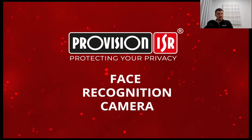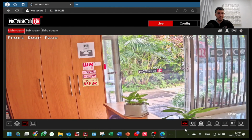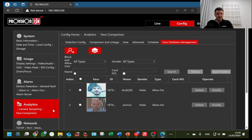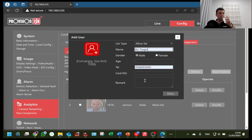As a standalone first by logging into the camera's GUI. So let's log in, go to config, and from here we can manage databases. So we're just going to go to the face comparison setting, and from here we can manage databases. It's easy to add a new person and select an image from our PC as we are logged into the web GUI.